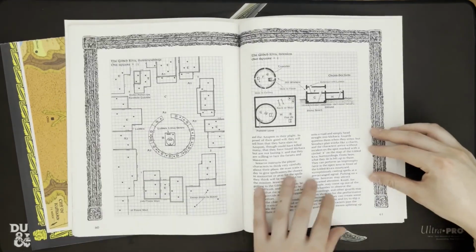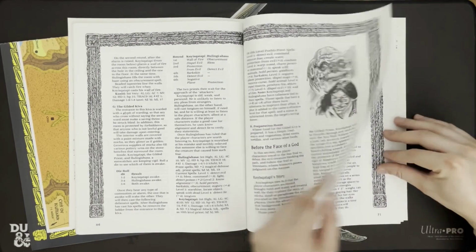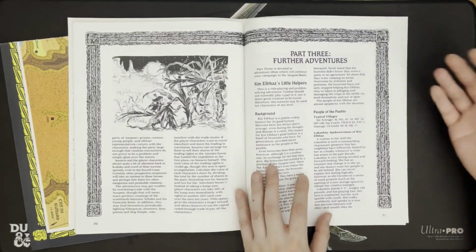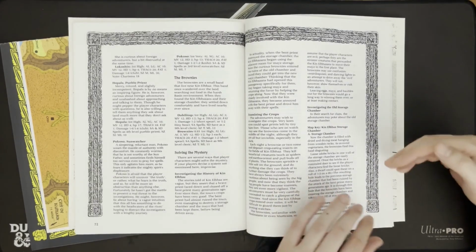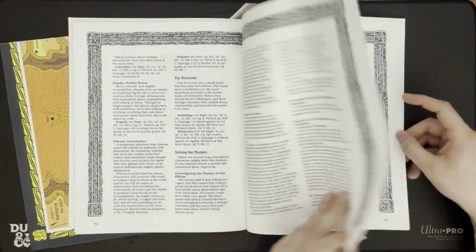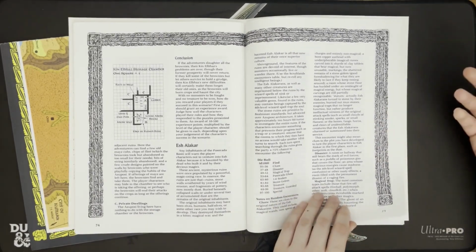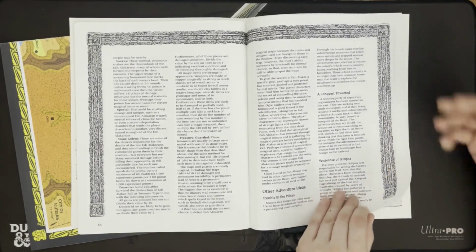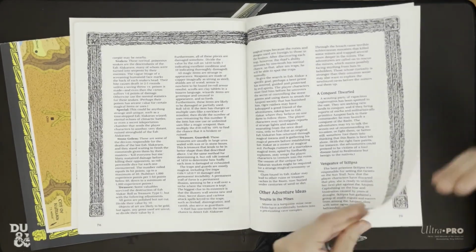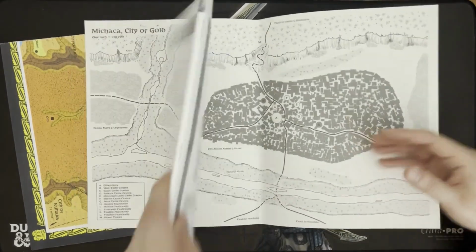And here we have the map of a city. And towards the end of the book we get to part 3, which is further adventures, which are hooks and ideas on how to continue the story. So it provides you several options on how to proceed further and expand on the story. And it's up to the DM to use these ideas to continue the adventure further. So that is the book.